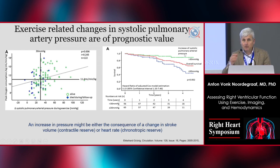Now you might ask yourself, why is this? Is this because those patients who are doing fine have a contractility reserve, or is this because these patients can increase heart rate? Because heart rate can improve the cardiac output as well. So is it chronotropic reserve or contractile reserve? And I showed you already, even in the earlier stages of disease, the patients are working at their max in resting conditions.